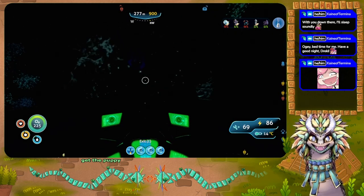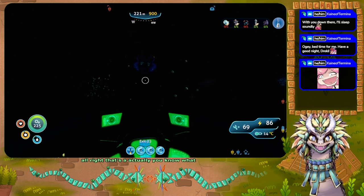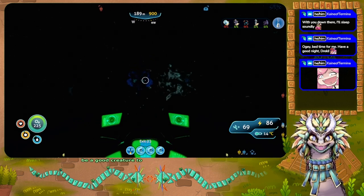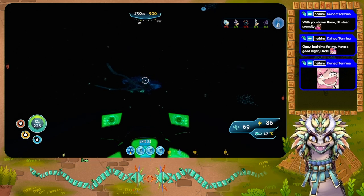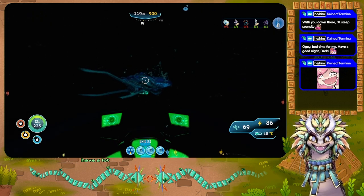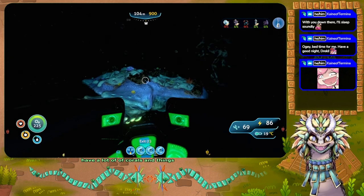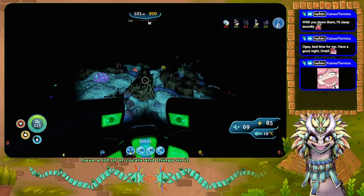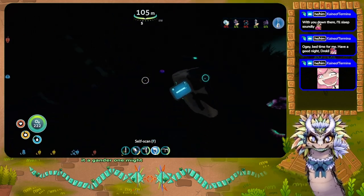All right. It's a reef. Actually, you know what? A reef back might be a good creature to check for the stuff we might be missing, because they tend to have a lot of corals and things on it. Wouldn't hurt to give it a gander, one might say.